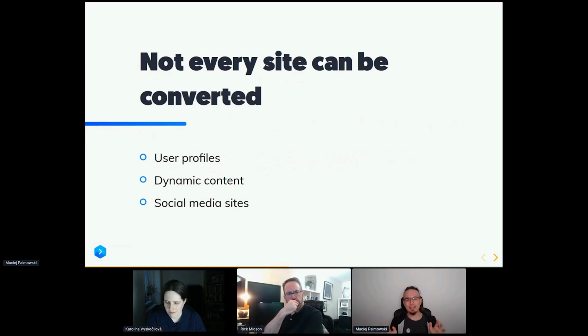With a static one, if you would need user profiles, or dynamic content that is, for example, generated based on what the user selected in their profile, or you would like to have a social media-like site where users can post their images or some text or anything, then in those cases, sadly, static is not the way to go. It's just impossible, because static is fast since we get rid of many things related to the dynamic parts of websites.